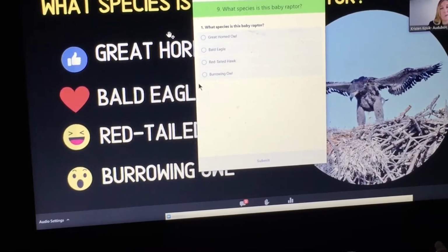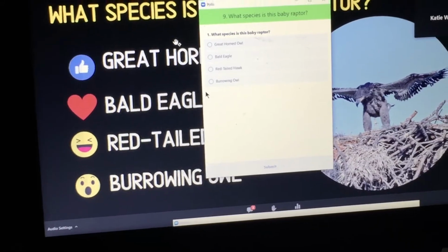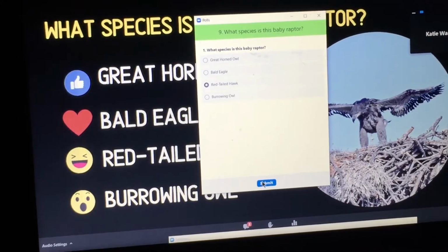We've got it a little bit older. We've got some great context clues here. Go back. It's a red-tailed hawk. I won't mess with it. Come right back. It's not an eagle.